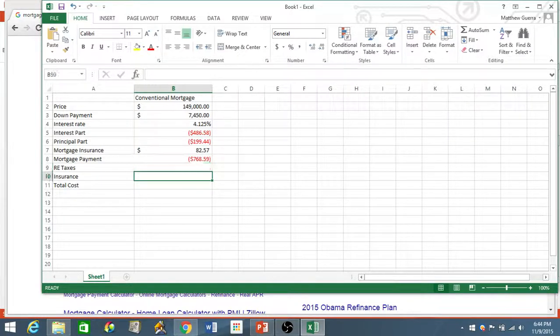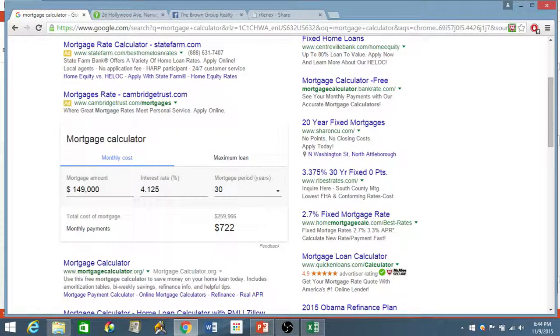You have to insure the house. Tiverton has rough wind, so the wind insurance alone will cause the price to go to about $110 per month. And we also need to figure out the real estate taxes. Well, the real estate taxes are not too hard.